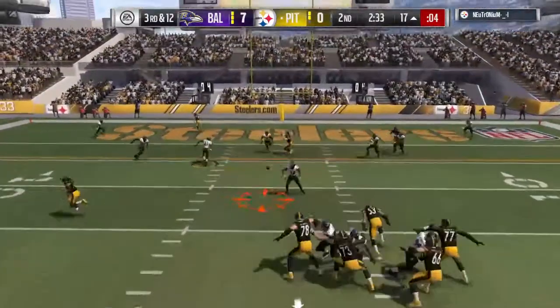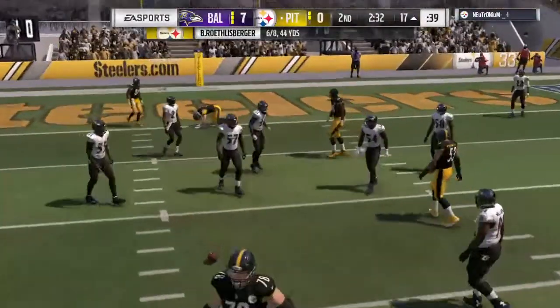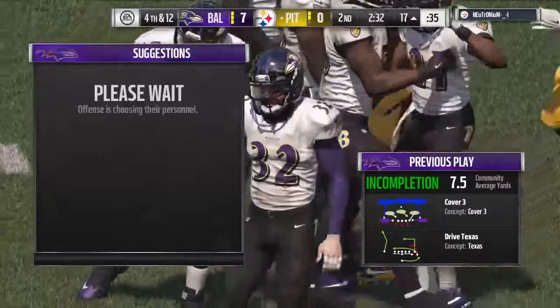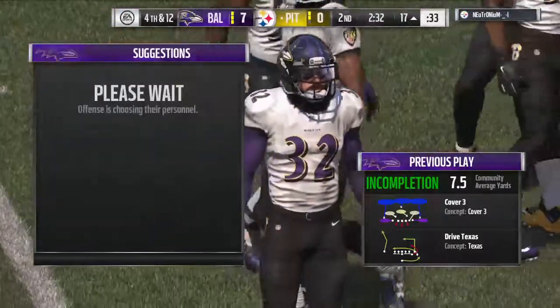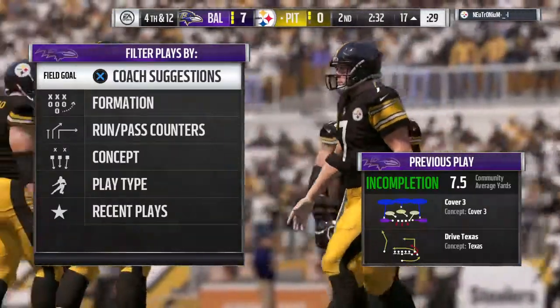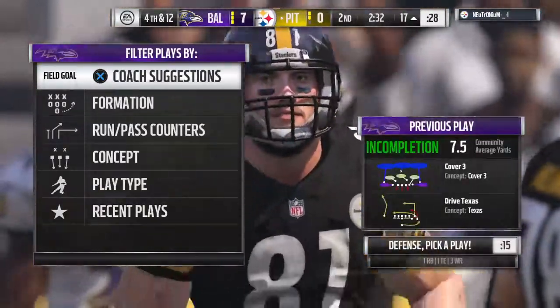Now it's Roethlisberger. And this is going to be incomplete. He was looking for his big tight end there, Jesse James. Now 4th down. It's always tough for the guys throwing the football when they think they've got a completion and the ball's almost there, and then someone sneaks a hand or two in and bats it away.